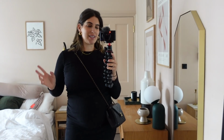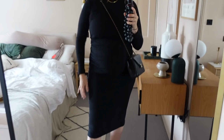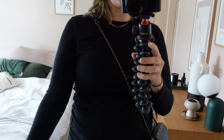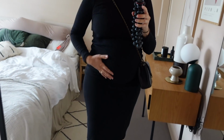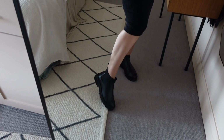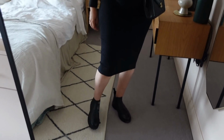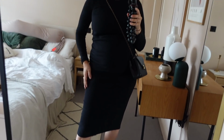I think it was probably a 10, I'm definitely not a 10 anymore, but because it's stretchy, it kind of fits. It's one of those ribbed dresses, so it just stretches with the bump. Goes down to my knee, and then I'm wearing my Hush boots. I absolutely love these. I think they're the Luca boots. I just think they're the perfect length on the ankle. They look great with jeans, they look great with dresses.